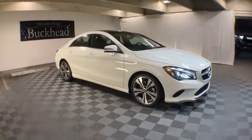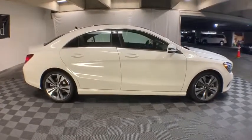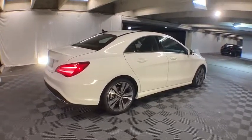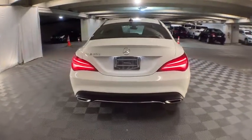2019 Mercedes CLA. The CLA comes with impressive handling, elegance, and luxury interiors. It has amazing sleek lines, which also reduces the coefficient of drag to a minimum, making it very aerodynamic. Here are some of this vehicle's great options.